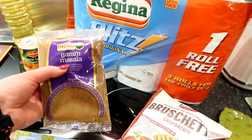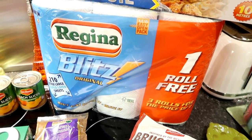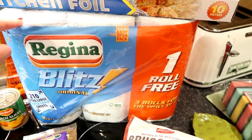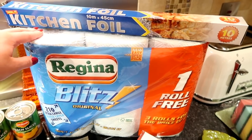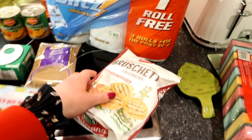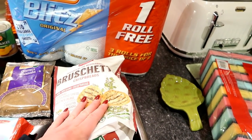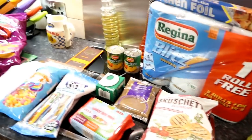Some garam masala for the beef curry, and 3 kitchen rolls even, and they were £3 in POUNDWORLD, so it works out £1 each, but I really like those because they're really absorbent. Some kitchen roll I was out of, kitchen foil even, and that was £1. You can tell I'm in a rush, can't you? And then some bruschetta crisp breads, and they're 69p in Home Bargains, and just some sponges that I needed for cleaning up. So that is everything.